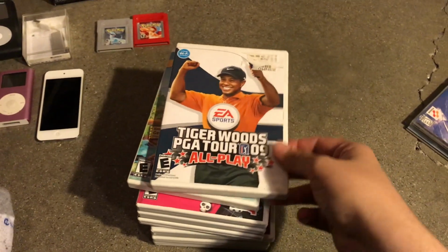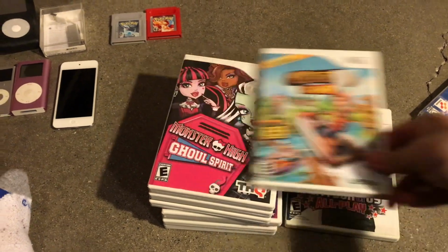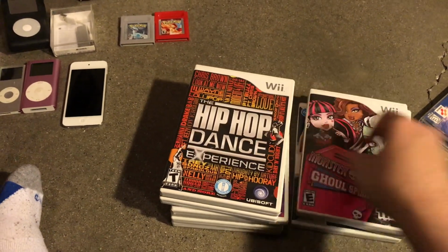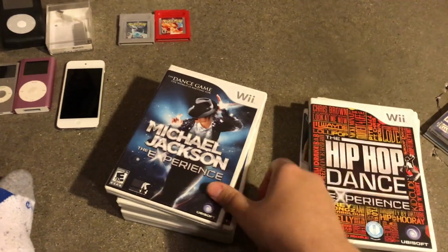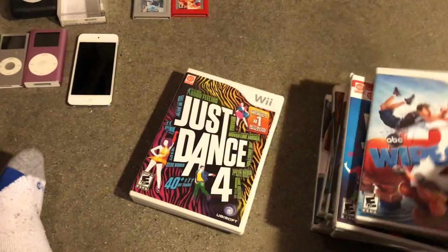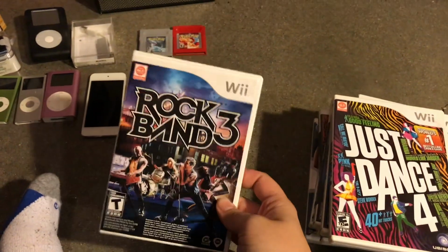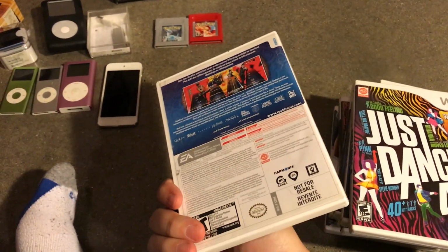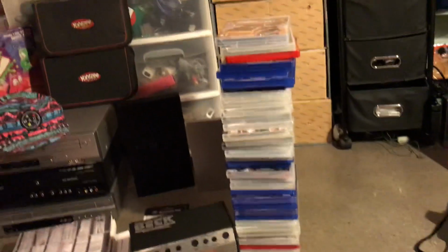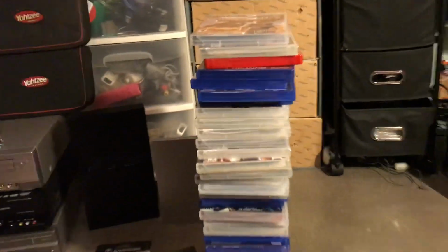These came with the Black Wii. So Tiger Woods PGA Tour 09, Cabela's Adventure Camp, Monster High Ghoul Spirit, Hip Hop Dance Experience, Michael Jackson Experience, Just Dance 3, Wipeout 2, Just Dance 4, and Rock Band 3. I actually got this at Savers. This was $3.99. What I thought was a great deal, I paid $50 for this stack of games.